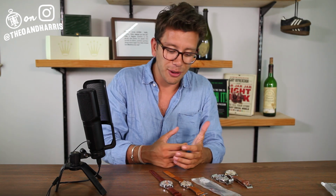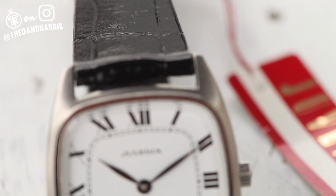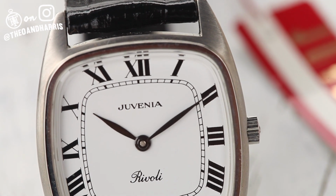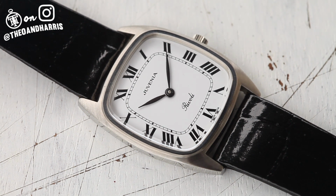Next, we have a new old stock Uvenia, which I think is just so awesome, with its original hang tag and Uvenia plastic pouch to protect it from any scratches. It has that classic dress look with an unworn strap. It looks a hell of a lot like a Cartier, but it's not an homage. It's a unique case design and something that I really do find not only just classy, but freaking beautiful.